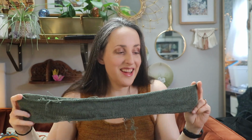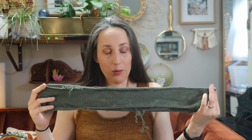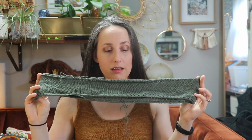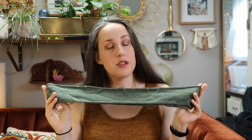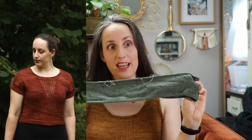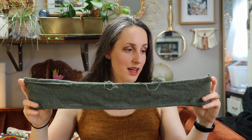So this, I guess, is my swatch now. And so I just measured the gauge that I was achieving here and was like, what project could I work that actually is this gauge that I'm achieving here? I realized that this is the same gauge that I got for my Oak Haven Tee, and that is what I ended up casting on to replace this failed project here. So I'm kind of sad that I won't have the basic tee that I was initially thinking this would be, but Oak Haven Tee is really pretty.